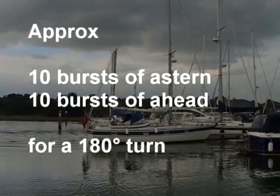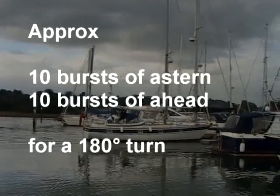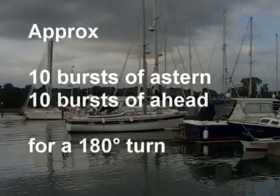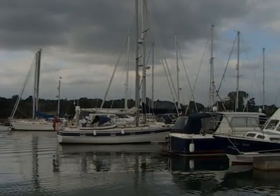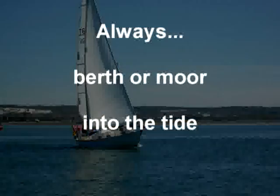It's about 10 bursts of each to get around 180 degrees in a long keeler, so I'm reliably informed by Yachting Monthly's editor Kieran Flatt, and he has a beautiful long keel Twister 28. And don't forget that we also want to berth or moor into the tide if we can. That way we can use it as a brake. Berthing with the tide makes it harder to stop, because even when you're stationary in the water, the tide will be running you through the berth or mooring.